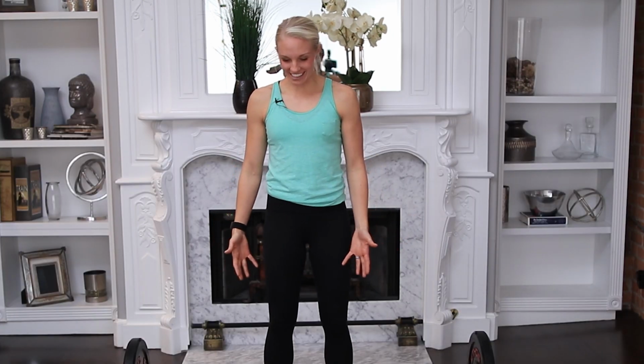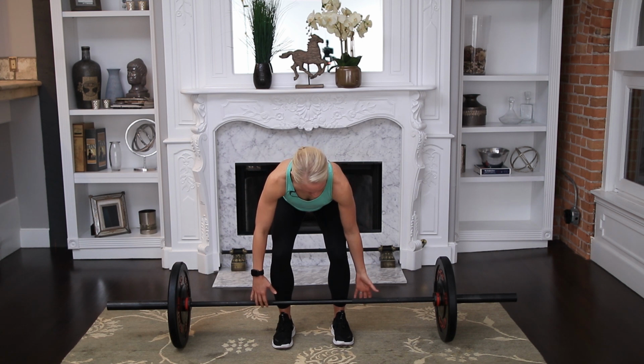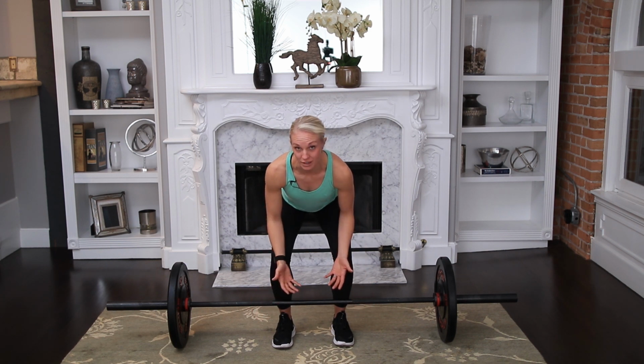All right, so with that deadlift and seeing the benefits from using all types of muscles throughout this movement, as you guys come down into the deadlift, I'm going to grab the bar just next to my shins, so you should feel it on your shins. You'll notice right from here, I'm already activating a lot of muscles.